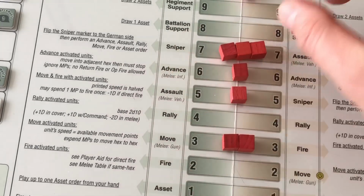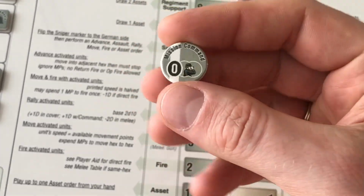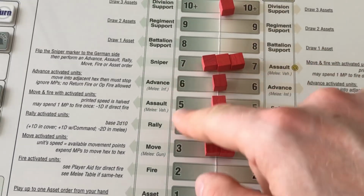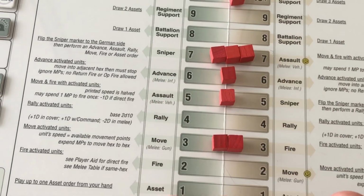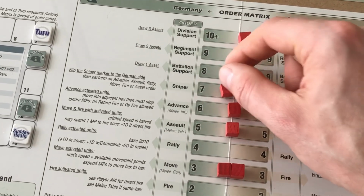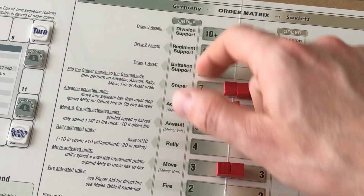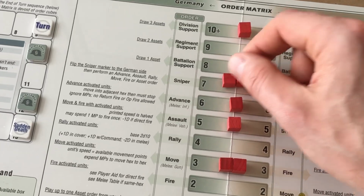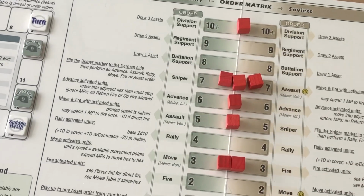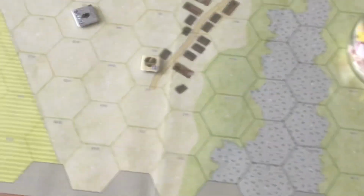Then the sniper order will enable us to try to destroy one of the opponent's activation command tokens on the board, and it will also enable us to execute one of the orders beneath the sniper order on the order track. The three last orders, division support, regiment support and battalion support, will enable us to draw new cards from the deck. Those actions are very expensive, but they also grant us the possibility to acquire some new cards, and those cards can be pretty powerful, so it's worth acquiring them. Those are pretty much the basic mechanisms of Fighting Formations.